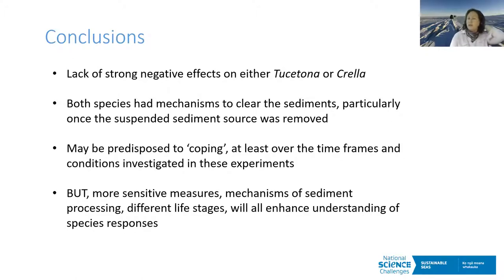Finally, these were established colonies of sponge and adults of cockles, and investigating responses of recruits or younger individuals is also worth doing, as often these younger life stages are actually more susceptible.